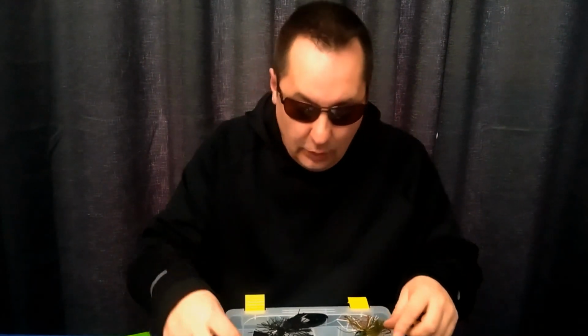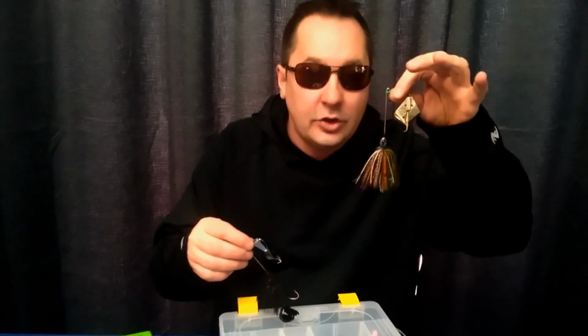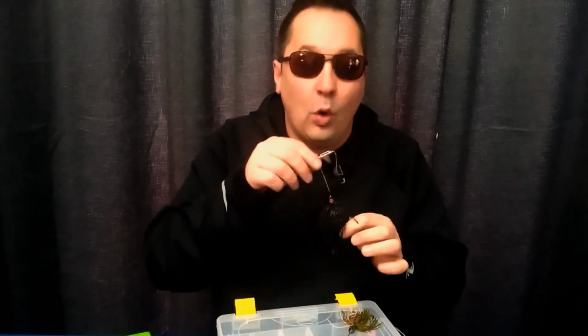Now, I'm going to select 2 colors. I'm going to have one that's in a natural presentation that I'm going to start with during the day. And then I'm always going to have a dark one that I'm going to use in really overcast conditions or at night. Buzzbaits are really great at night because they're appealing to pretty much all the bass's senses. They're going to hear it, they can see it because it's black and it's going to have a silhouette, and they can feel it because of the vibrations. Now, the only thing they can't do is smell it, but if you put the right trailer on it that's got a little bit of scent, you're going to be fine.